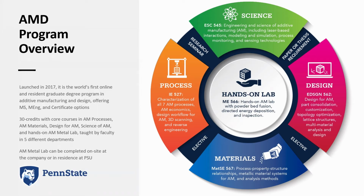And as I did mention, we have 3 options. You can get a Master of Science. That's mainly for the resident students. Online students get a Master of Engineering. We're working to create a Master of Science for online students as well. We want to make sure that they have the right amount of research experience before we do that.